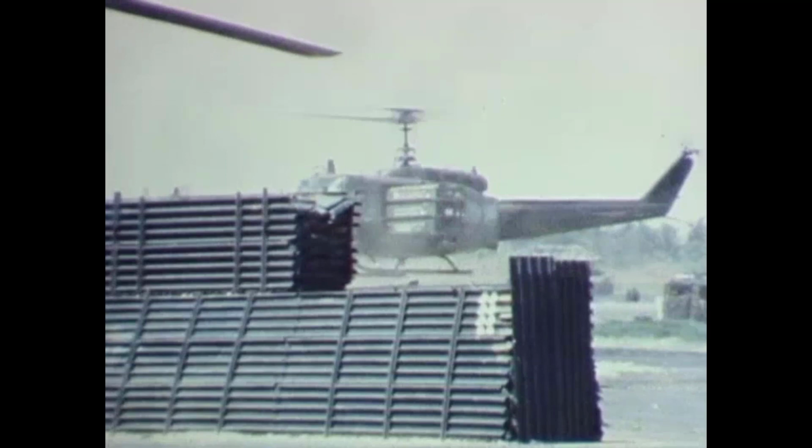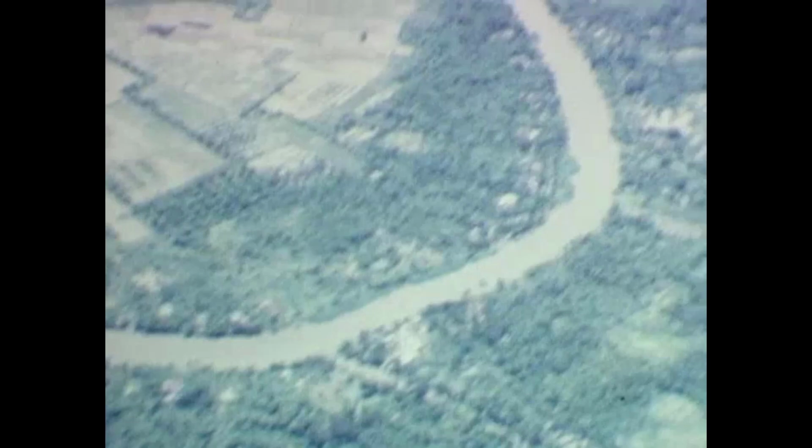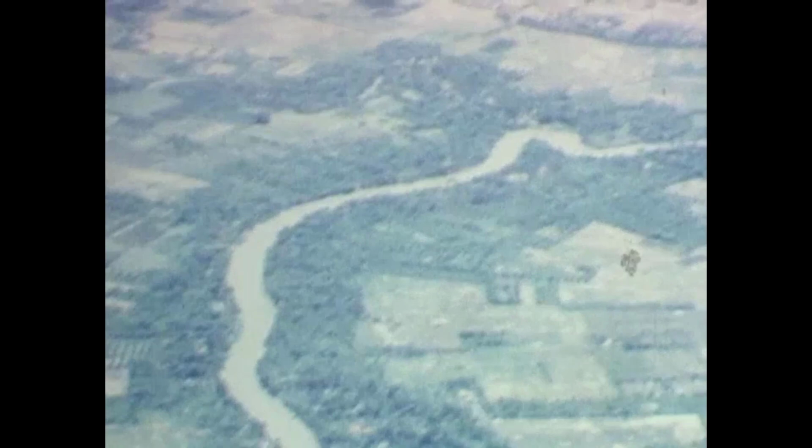That's a Huey. That's a strange little deal. They had a bunch of helicopter rotor blades stuck sideways through the helicopter, and they were transporting it someplace. A Huey can lift six, eight, 10 people.